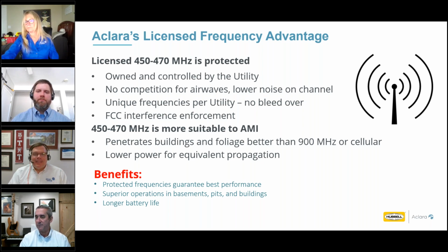The 450 to 470 megahertz bandwidth is also very suitable to AMI. This is one of the things that came out of us starting AMI. At that time the engineers stepped back and looked at the entire spectrum and said, what is the best frequency? And we weren't tied to previous technologies. 450 to 470, both the licensing concept and the fact that at a lower frequency it penetrates better, it's lower power for equivalent propagation. All those things lead to leading performance in AMI propagation, whether it's within a building, in a pit, or in a basement, all that works very well on 450 to 470. And the lower power requirements at the lower frequencies are also a secret to why our battery life is so strong.